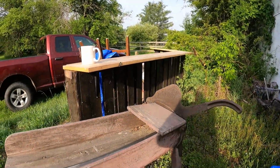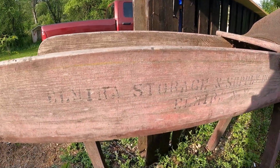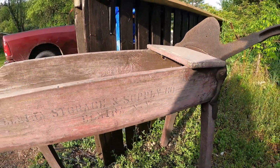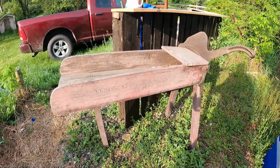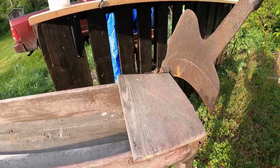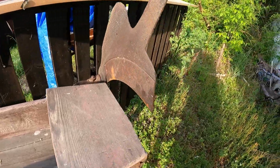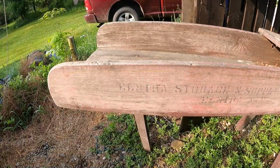But here's something cool I bought. This isn't going to be an eBay sale for sure, because it's big, but it's cool. It was made not too far away from here in Elmira, New York. Elmira Storage and Supply Company. It's an old cornstalk chopper, or corn fodder chopper, or something like that. You put the corn stalks in there, and you got this big blade, and you just chop them up. It was too cool to pass up, honestly, and the price wasn't bad.